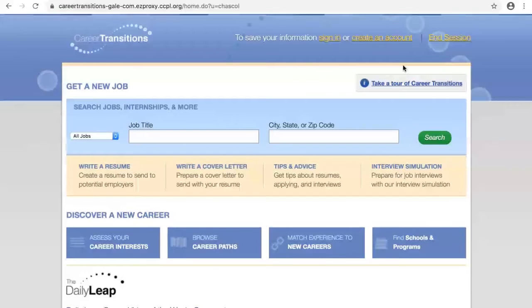The database is organized into two main sections. The first one is to get a new job. The second one is to discover a new career. So let's start with get a new job. There is a search bar right here at the top where you can start searching for jobs. You can decide what information to put in the fields. You can decide whether you're looking for all types of jobs, internships, apprenticeships, temporary jobs, or just entry-level jobs. I'm going to leave it on all jobs because that's the broadest category, so it's going to give us the most job ads.